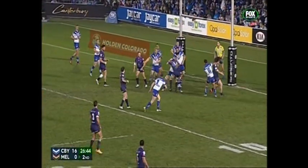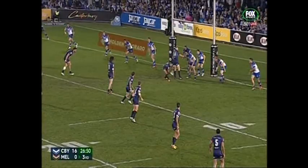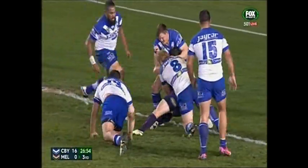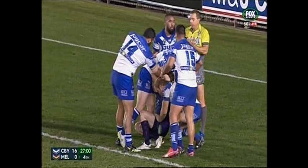Here is Green holding it up, giving it to Hinchcliffe. 3 metres out from the Bulldogs line, the most pressure they've been under. Here's Hampton going and using his speed against the forwards. He got to the try line and maybe beyond. In fact, he has been held up in goal.